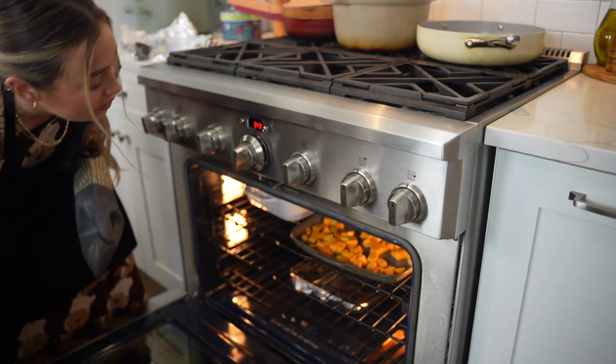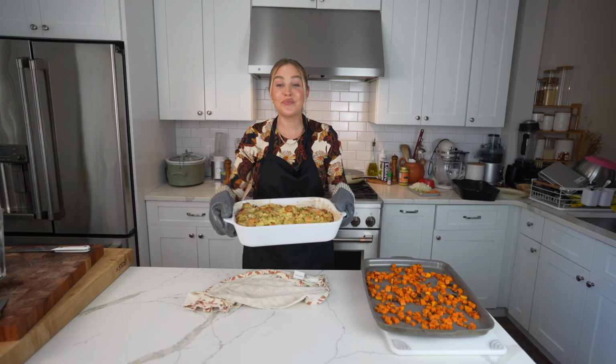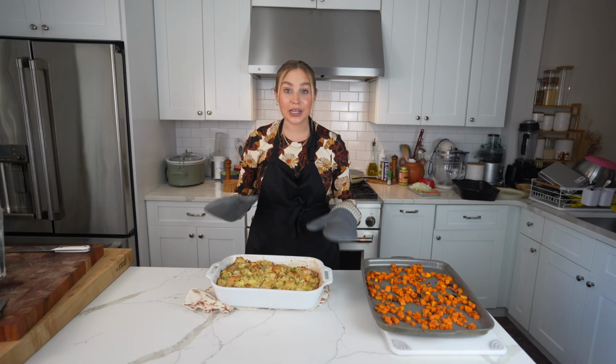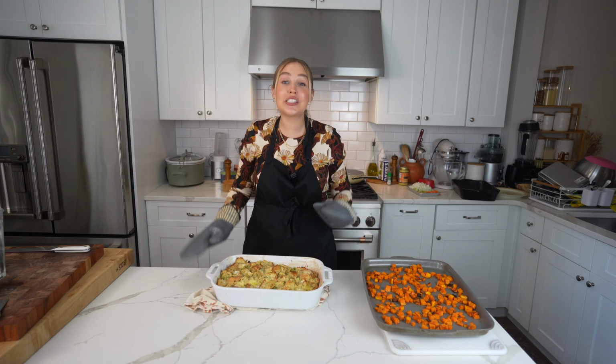My squash is done. I'm gonna let it cool. My baked brie stuffing is perfect. I'm gonna let it cool down, then I'm gonna cover with foil once it comes to room temp. We're gonna keep it in the fridge until tomorrow. And that's all for today's work.